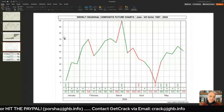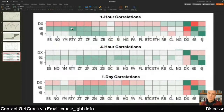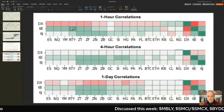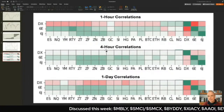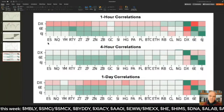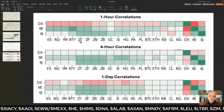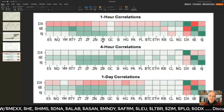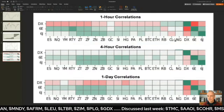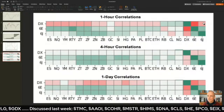And I guess this might be getting a little bit ahead of where I want to ultimately go today, but since it's here in the PowerPoint, I'm going to cover it now. This is just showing correlations of the dollar DX here with other assets. Okay, these are equities, ES, NQ, YM, and RTY. These are bonds, 2s, 5s, 10s, and 30s, precious metals, Bitcoin and Ethereum, energy, the dollar and the euro and the yen.